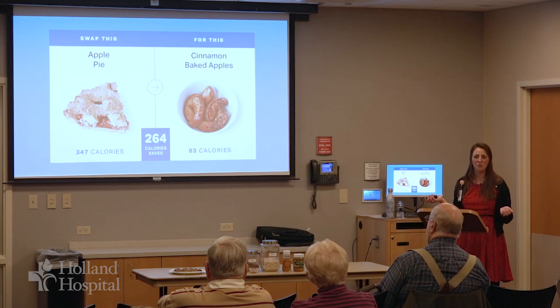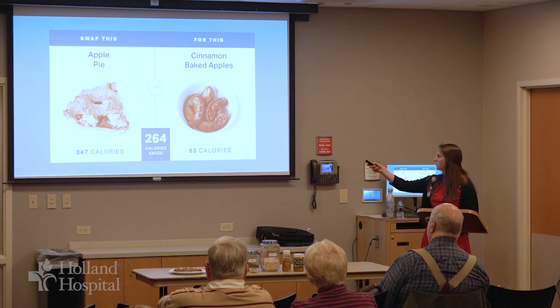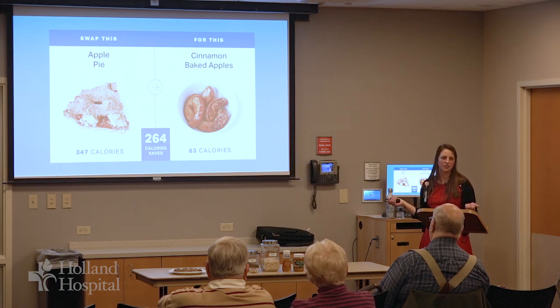These are just some fun pictures to show you healthy swaps. So this is a traditional slice of apple pie, and it's about 347 calories. And if we look over here at the cinnamon baked apples, they're about 83 calories. So you're saving a total of 264 calories.